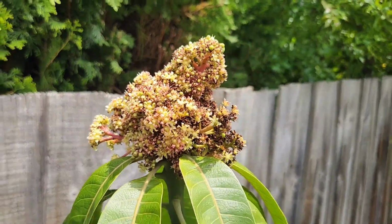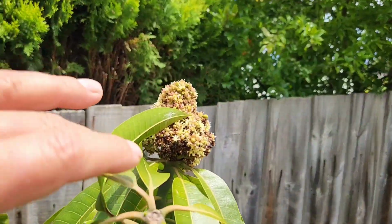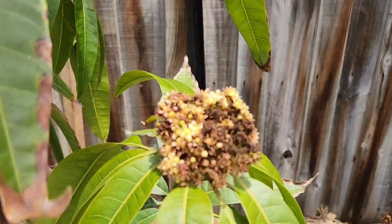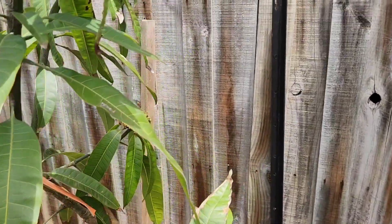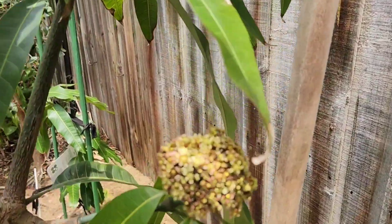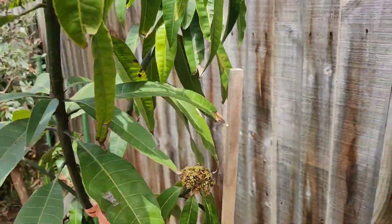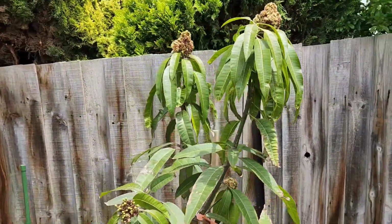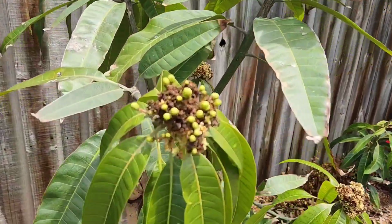So it's got a lot of flowers. There's going to be a lot of little fruitlets. And more importantly, there's no signs of disease, which these get for whatever reason. Too much rain, not enough rain. Every reason you can think of. So that's a good sign.